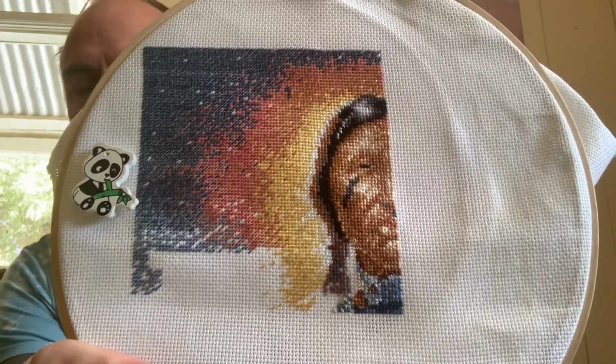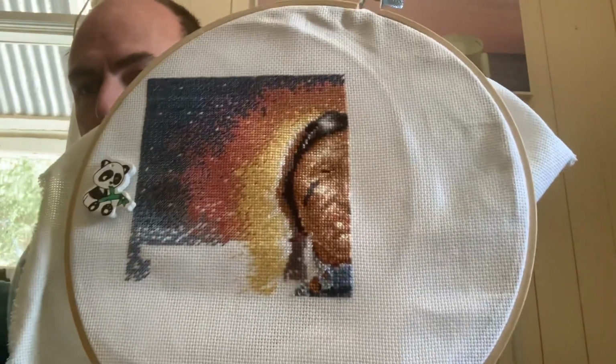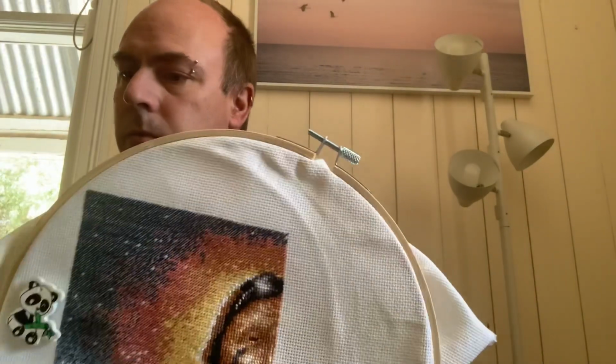So hopefully next time I can get this page finished and then start working on this part to finish his face off. So this one for the month of Mania, I managed to get in 1,510 stitches. So not bad going on that one.